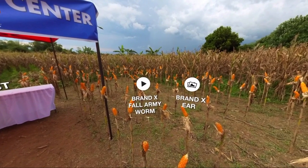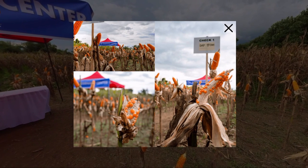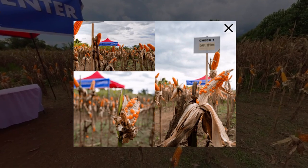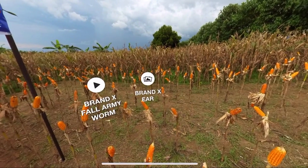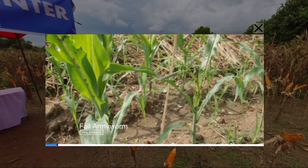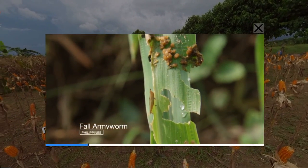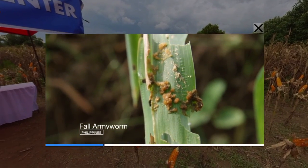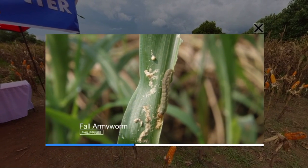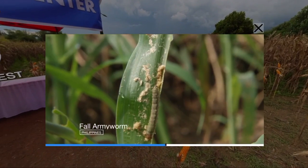So let's see the Brand X ear first. As you can see, there's poor grain filling and of course smaller cob sizes. As you can see here, we documented the effect of fall armyworm in the plots in Brand X. So as you can see, infestation was high and of course, the devastation was very clear, meaning lower harvest or lower yield for our farmers.